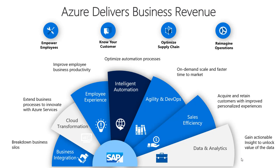And that all really comes down to data and analytics. It's gaining actionable insights to unlock the value of your data so that you can create, integrate, and use the data to the advantage of the business to drive business revenue.